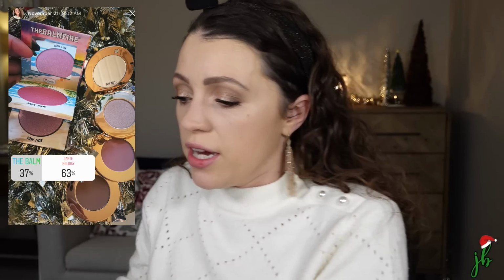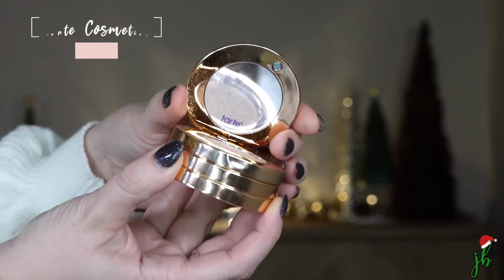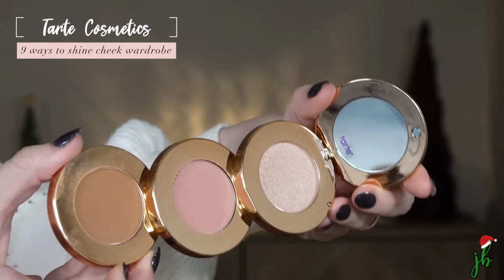So the cheek products I had on there were the Balm Fire. It's not like a bronzer, highlighter, everything. It's more of a glowy blush and then a different shade of a glowy blush. That one did not win though. This one did. This was the Tarte Holiday little cheek trios. It comes with 3 of them. It's such a cute thing, and it's one of those things that I know we always say, but good stocking stuffer idea because you could split it amongst 3 stockings.